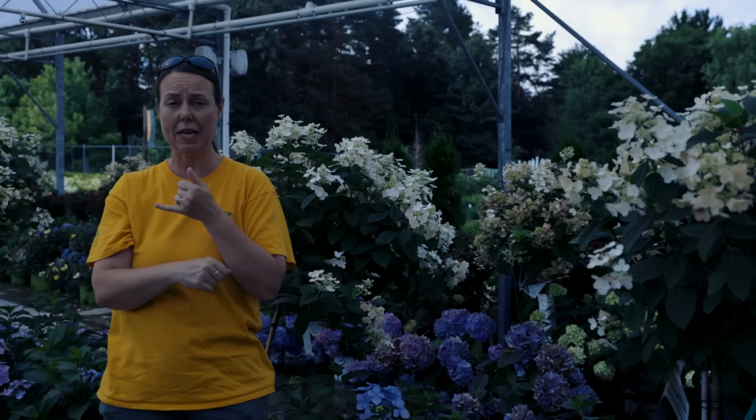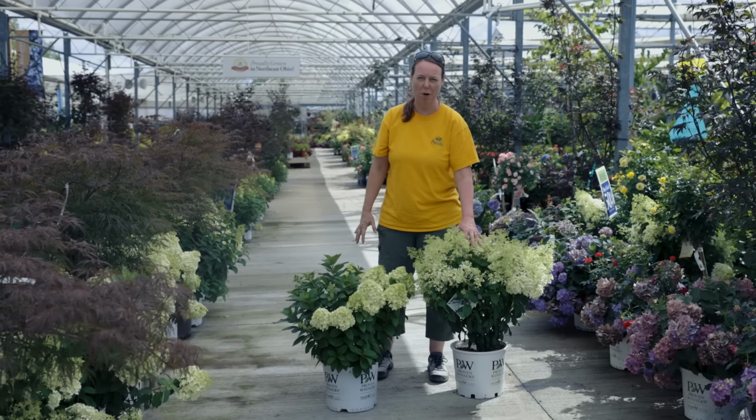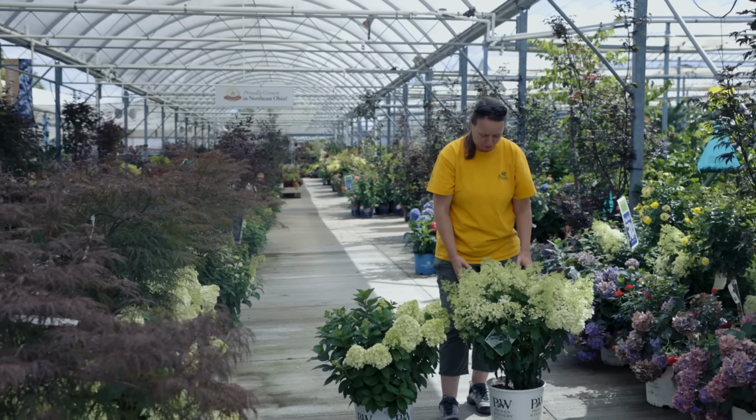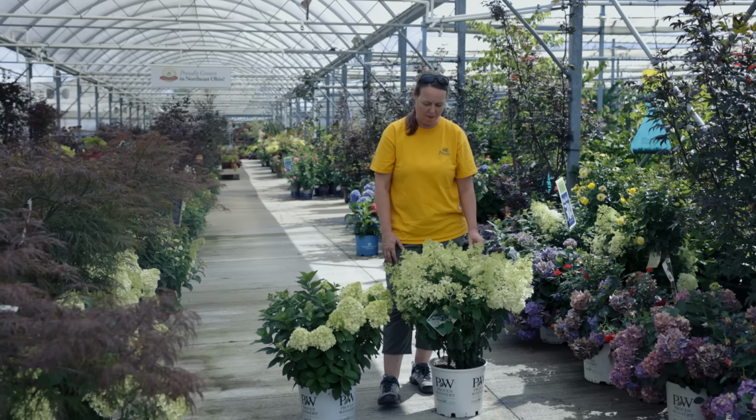to them. Pinky Winky is like that. Quick Fire is like that as well. Two panicles, nice short varieties. This is Bobo. This is Angela's favorite, hands down favorite. Beautiful, compact flowering, gorgeous blooms, and it's loaded with buds and starting to really open up and flower.